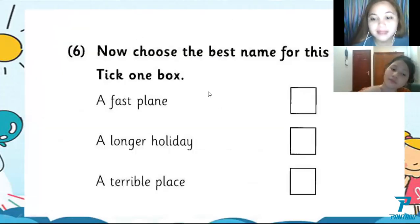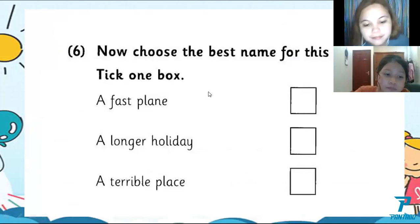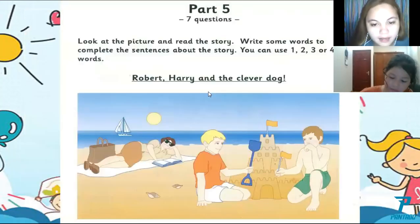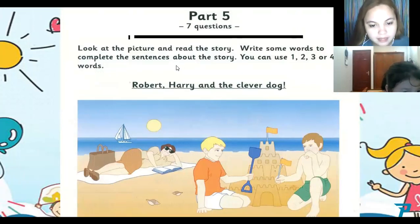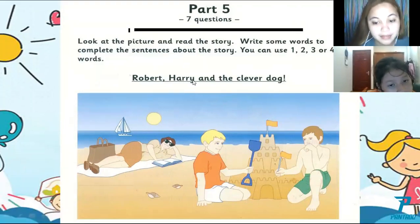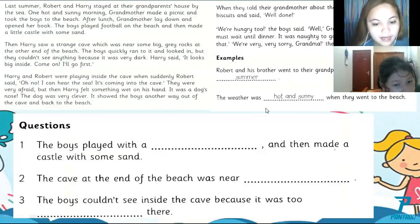Now, Anne, choose the best name for the story. A longer holiday. Okay, a longer holiday is correct. Okay, now, Anne, in this part, we have 7 questions. Look at the picture and read the story. Write some words to complete the sentences about the story. You can use 1, 2, 3, or 4 words. Okay, it's the story about Robert, Harry, and the clever dog. Now, Anne, can you read the story, please?